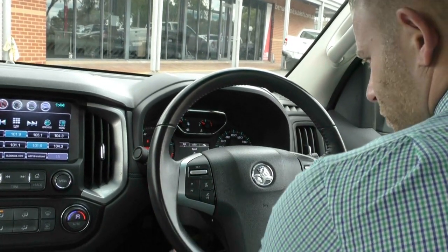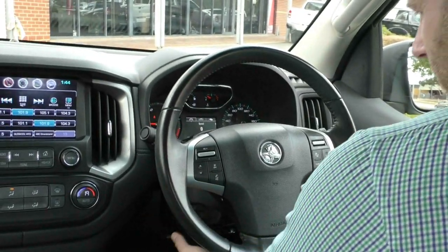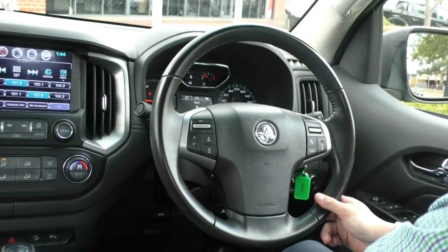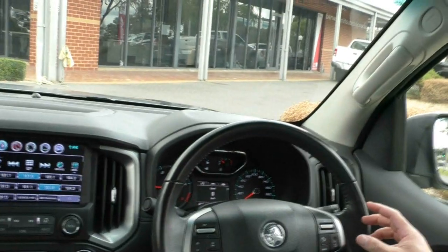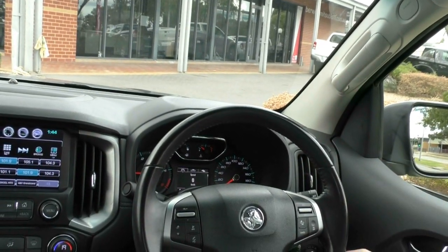It does have the adjustment on the steering wheel up and down, so depending on how tall or short you are, you can adjust that to be able to get a clear vision of the dash behind the steering wheel. Good colour combo on there with the white and the blue, and the red pin on that dial makes it really easy to see what speed you're doing.